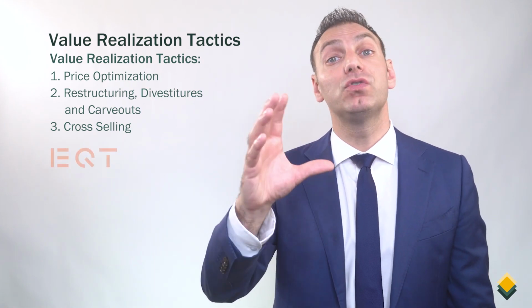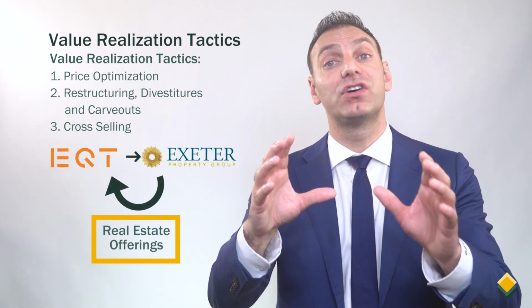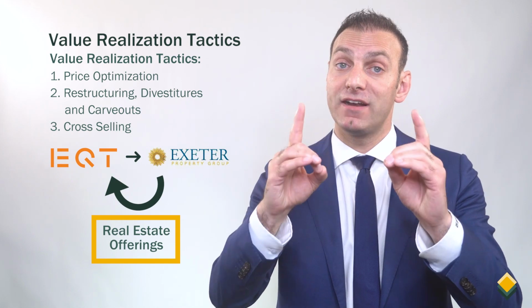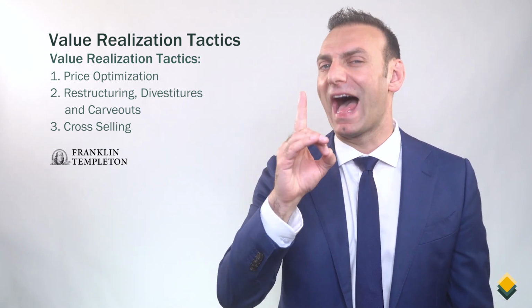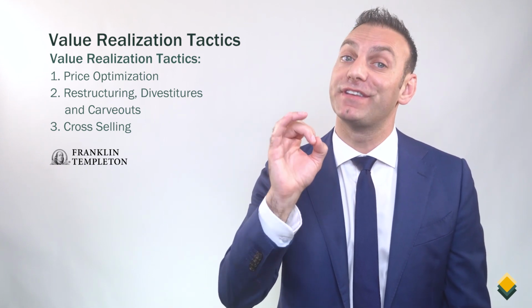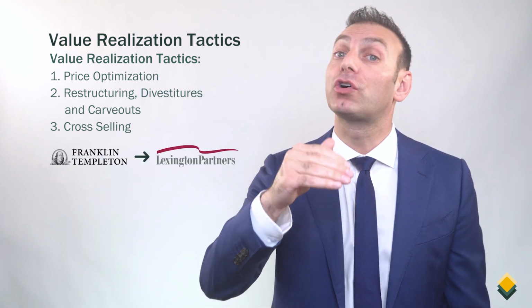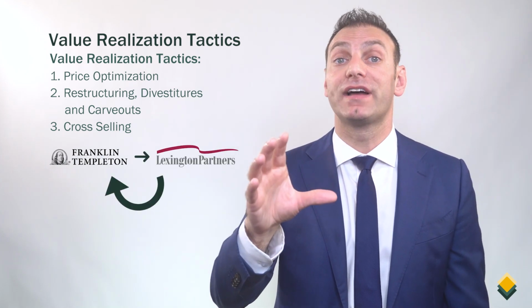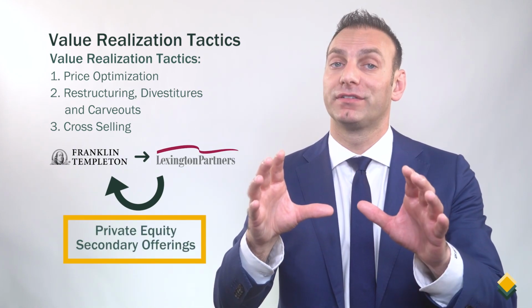Private equity firm EQT bought Exeter to cross-sell EQT clients on Exeter's real estate offerings. And investment management firm Franklin Templeton. I know that Franklin Templeton is not a private equity firm, but I really wanted to give this example. When Franklin Templeton bought Lexington Partners to cross-sell Franklin Templeton clients on Lexington's private equity secondary offerings.